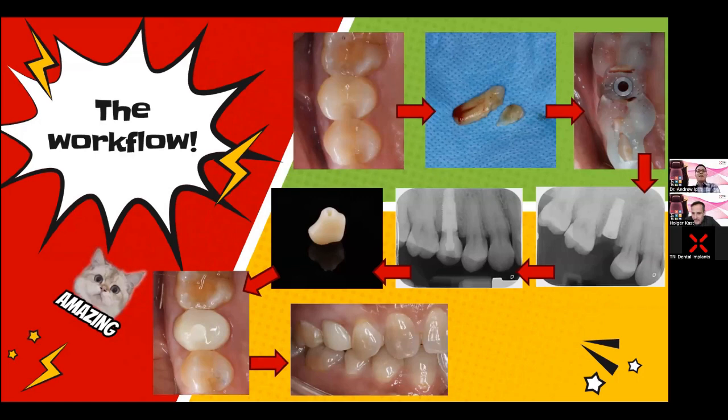So, workflow. Okay, so it's hard to see the fracture, but there's a split in that tooth. And to prove it, I've taken a photo of the extraction. Surgical guide, which is all planned in advance. Implant placement. And then in this case, we actually took a scan while the patient was in the chair.